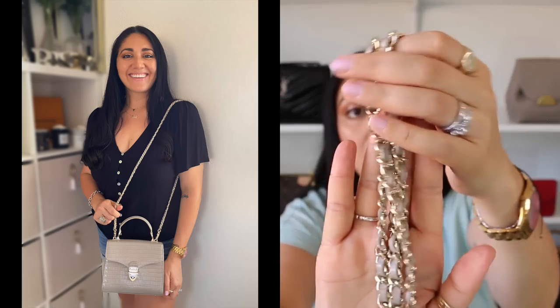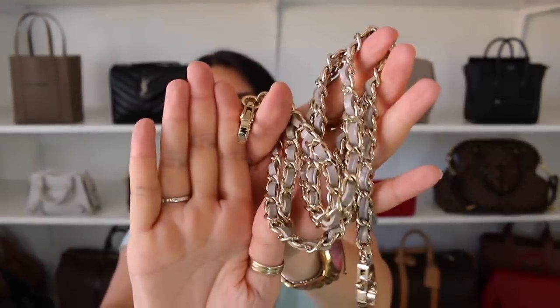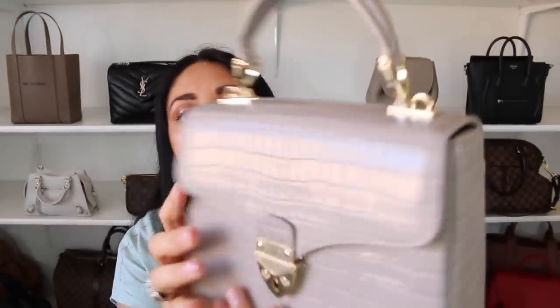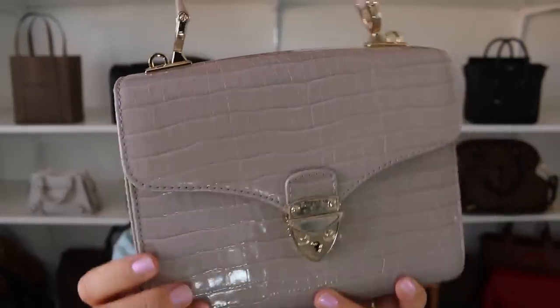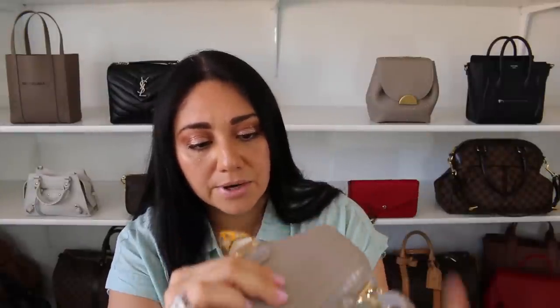And I will give you guys a couple of mod shots as I'm showing you some details, so you can see what it looks like on my body frame. For reference, I am 5'5", but I really love this chain. It is just gorgeous. And once again, let me bring up the bag closer so you guys can really see the details. Once again, let me show you guys the interior.